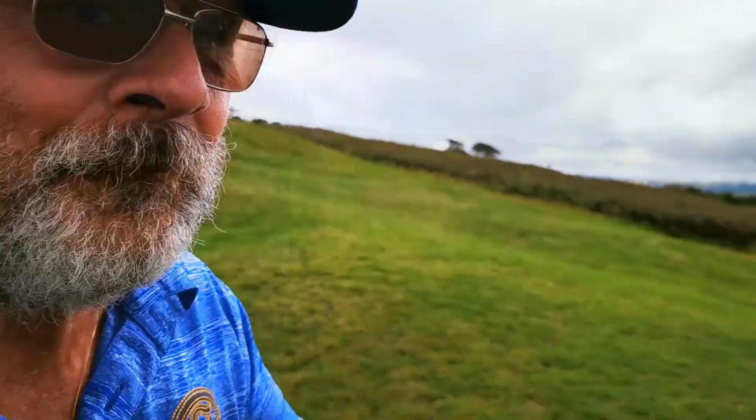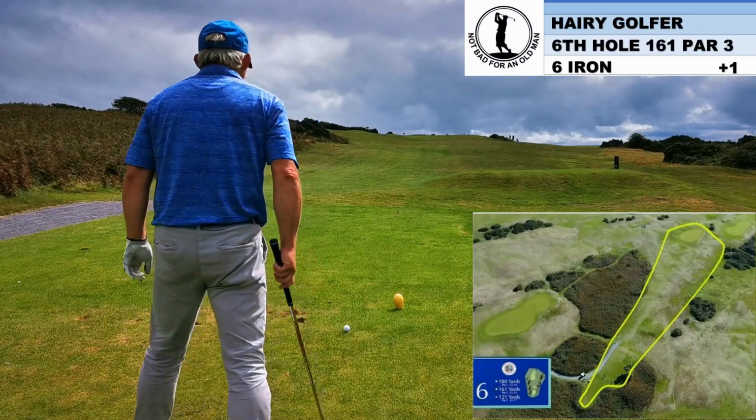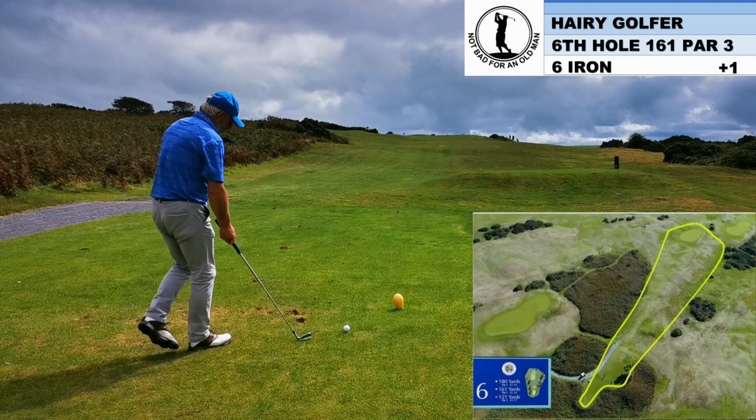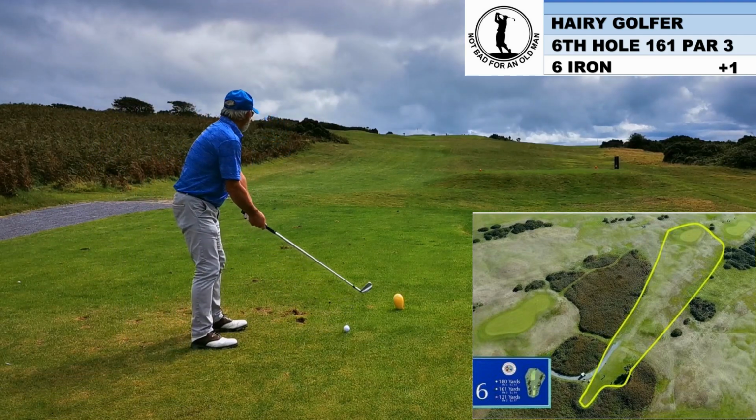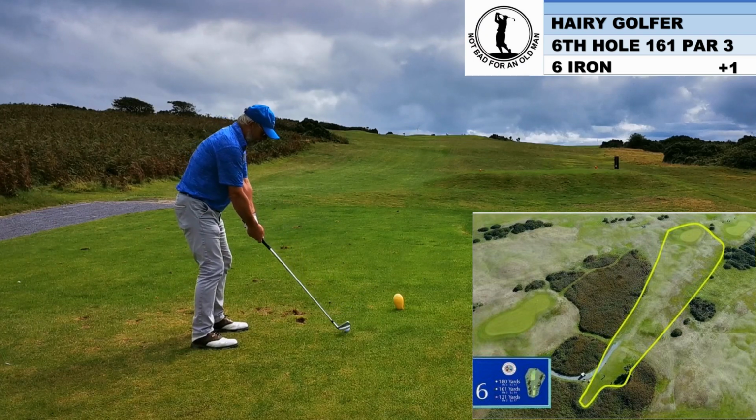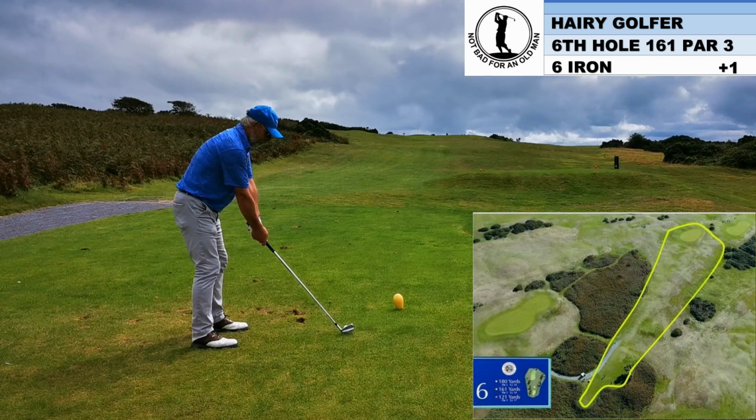The chariot awaits. It's not often I have one of these. First time this year, in fact. First par 3, slightly uphill. Flag's on the left hand side. All I got to do is hit the ball.